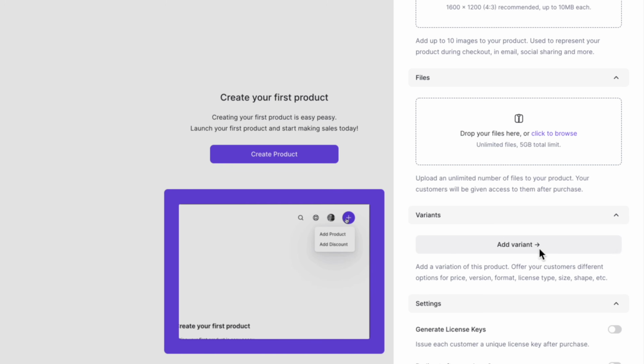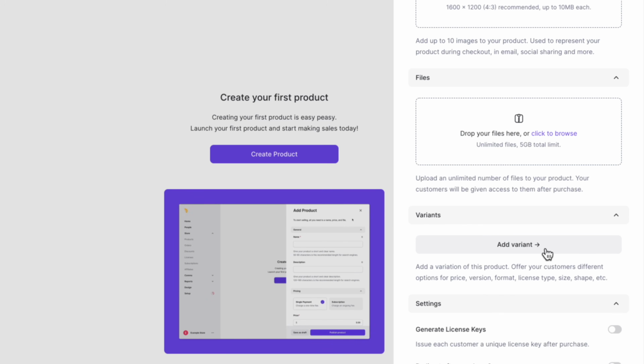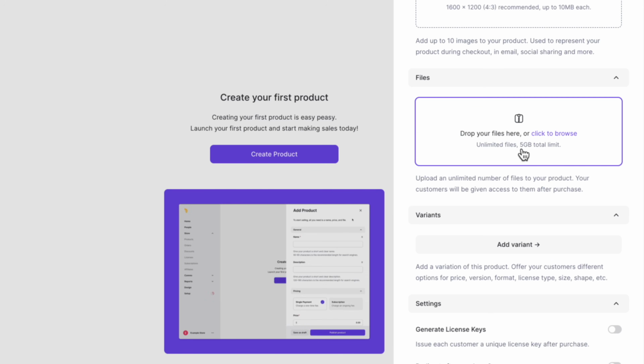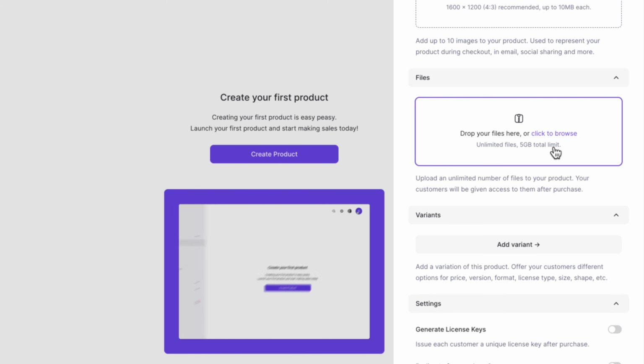In the files section, these are going to be your deliverables. So after someone makes a purchase, if it's a digital product, they'll get access to these files. There is no limit on how many files you can upload, just a 5 GB limit total. So you can only make your products 5 gigs in size.